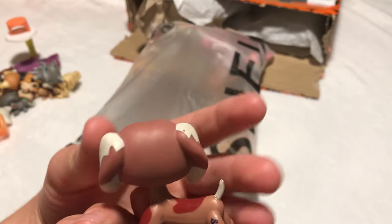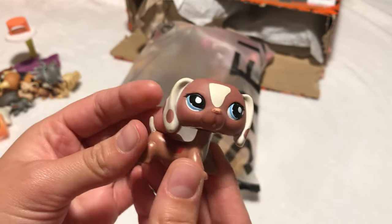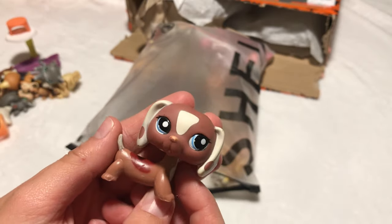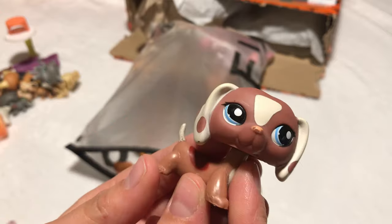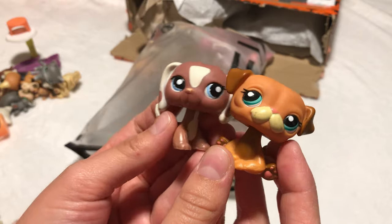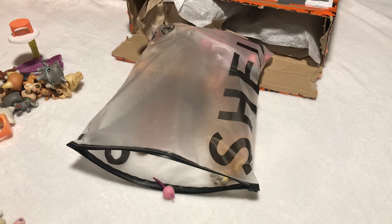Here's a rare pet that we've never had before, and I think it is a country exclusive. It's definitely harder to find, and the next pet that I show after it is a pet that came in the same set. So yeah, it's really cool to get both of the same pets from a set. I keep rhyming.